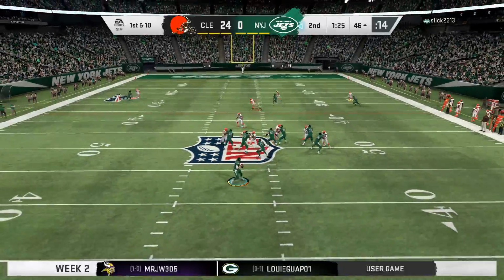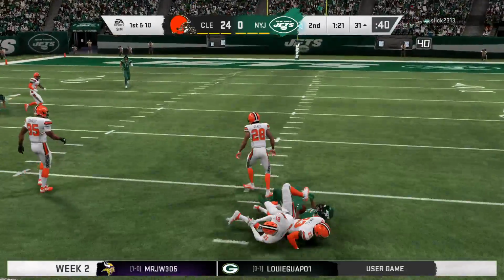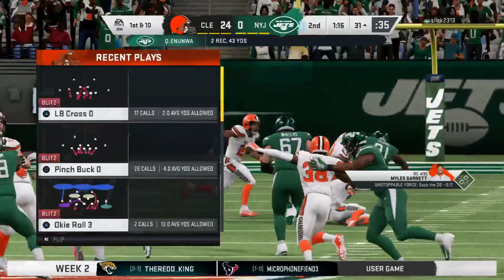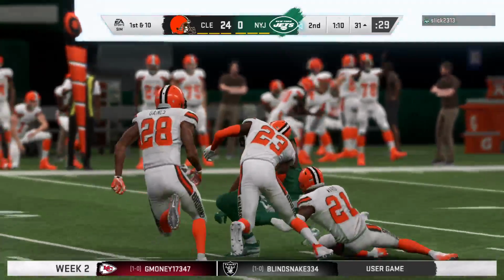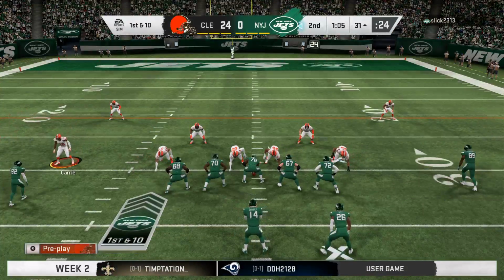Here's Darnold. Got an open man. And past the 35, he'll be dropped a yard or two shy of the 30. That's over 40 yards of movement with those last two plays. First down. First and 10 at the 31-yard line. This offense finding its legs now.